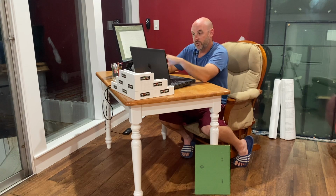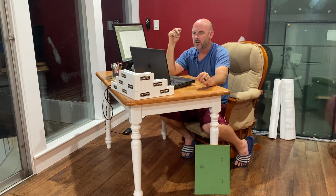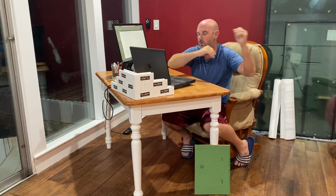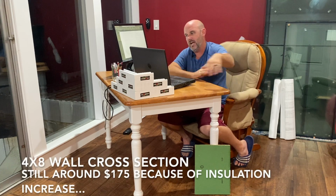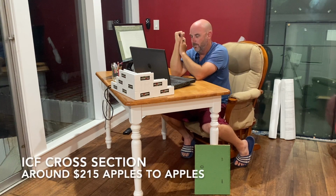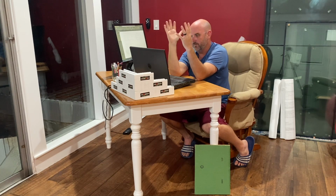Which factors in because this wall, 4x8, was up somewhere around the $200 range when it peaked. A little over 211 was the high in May to build that 4x8 sheet of wall and spray foam it. Well, if the insulation had just stayed the same, we'd be at 140 now, 130 for that same piece, which is significant savings when you're talking about just a little section of wall. But because of the realities of spray foam right now, you're still at like $175. Now, the ICF version is probably $215, so it's cheaper. Good, it should be. So, there's still market factors.